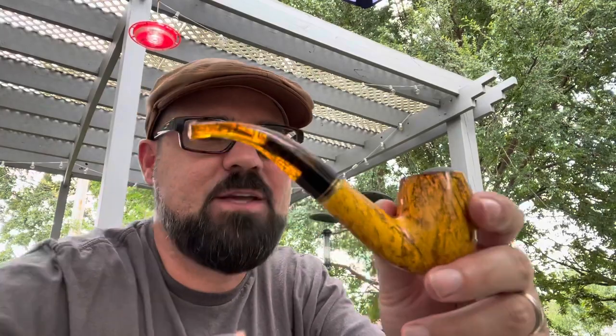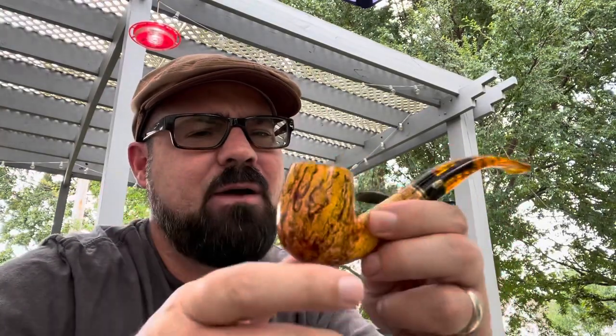Now, if you look on their website, they actually call this the Atlas Yellow 857 Model 42. When I bought this, though, it was just called the Atlas Yellow 42, so you'll probably see it in one of those two descriptions. So yeah, a very lively, contrasted yellow finish. It's super well balanced, easy to clench, it's light. Very comfortable.